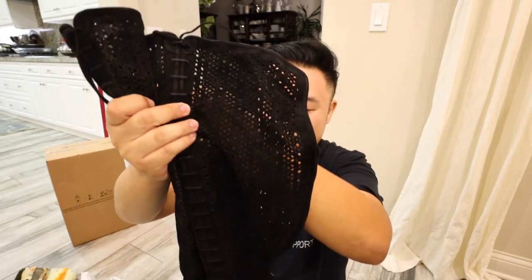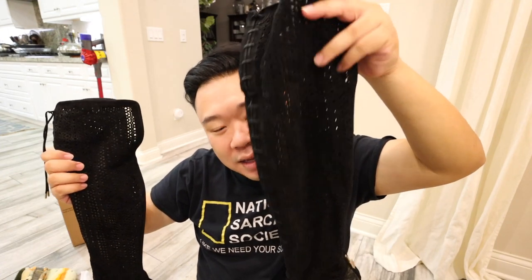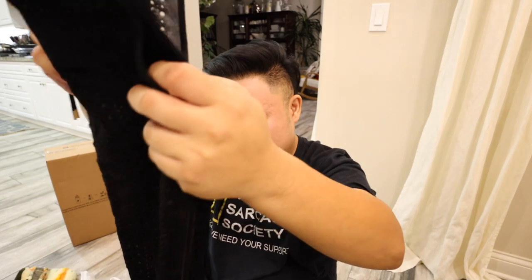These are amazing. They're so nice, right? And I'm gonna have my sister try them on because they may or may not fit her, but look how cool they are. They're like amazing. Those are also a size 36.